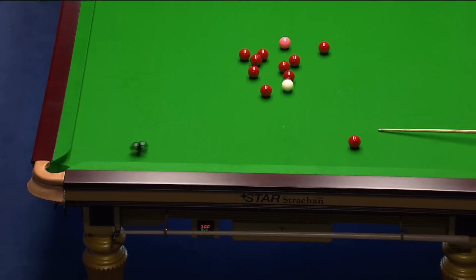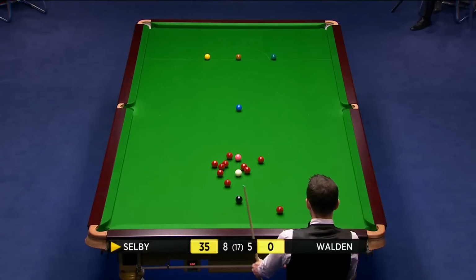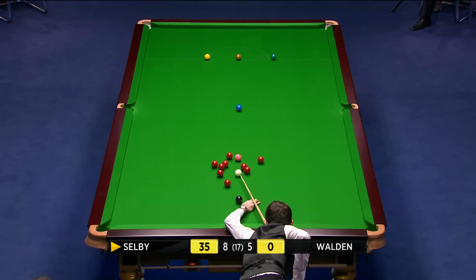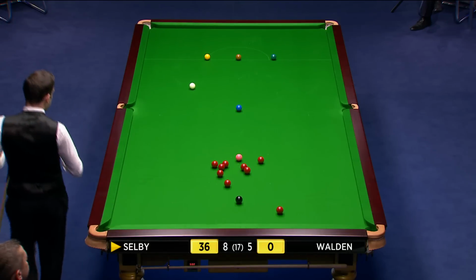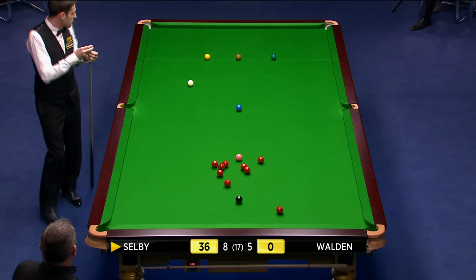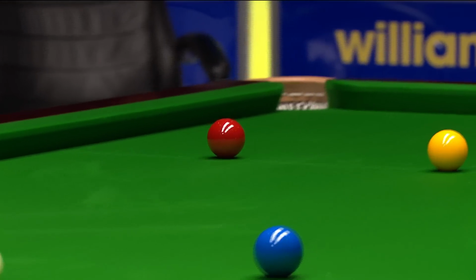35. All he's left with is this red to the far left corner. 36. But he's not in perfect position. Good pot.